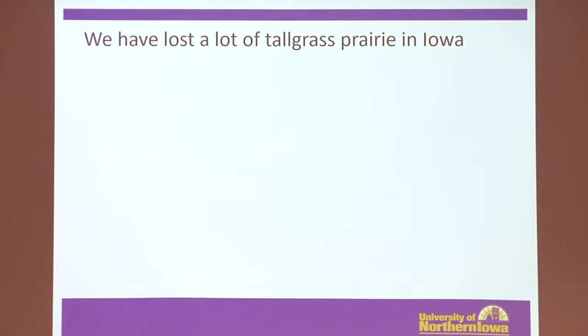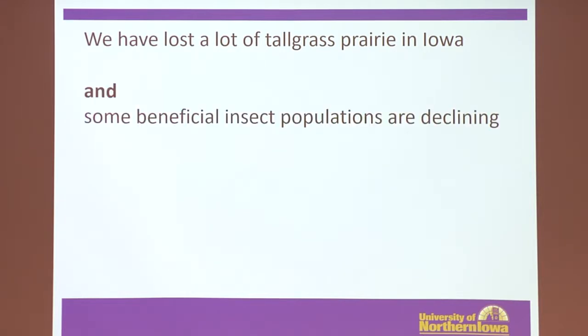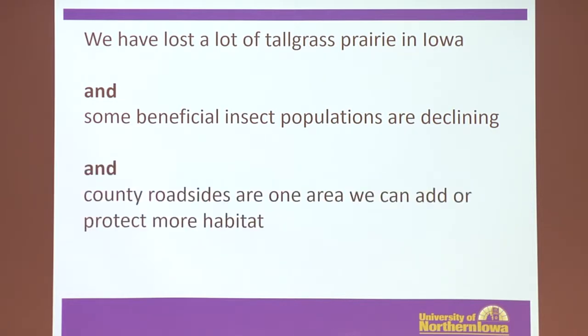To sum up so far, before I move on: we've lost a lot of tallgrass prairie in Iowa, and some beneficial insect populations are declining, and county roadsides are one area where we can add or protect. I'm focusing on adding, but we can also protect. Some counties are very involved in protecting their remnants. Add or protect more habitat.